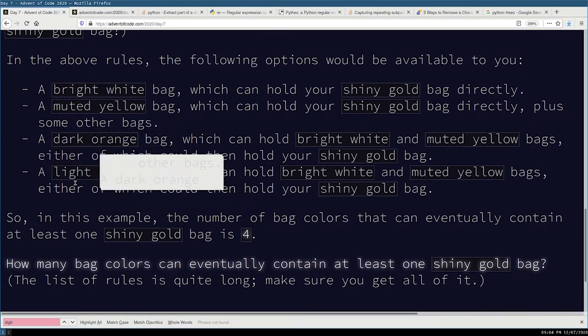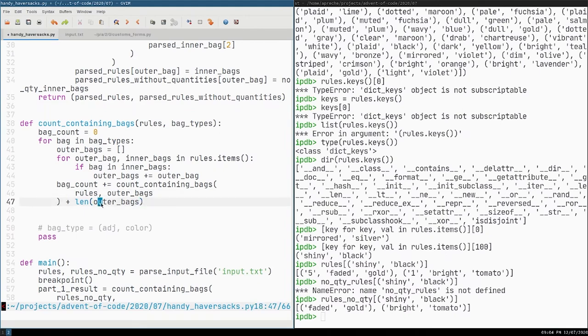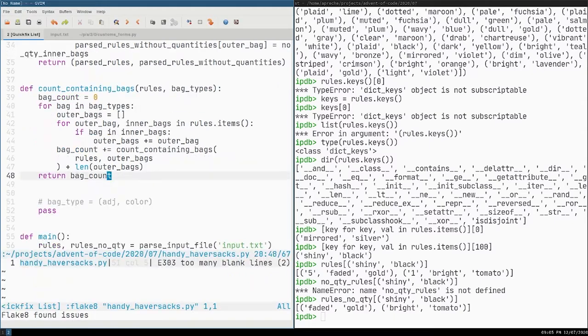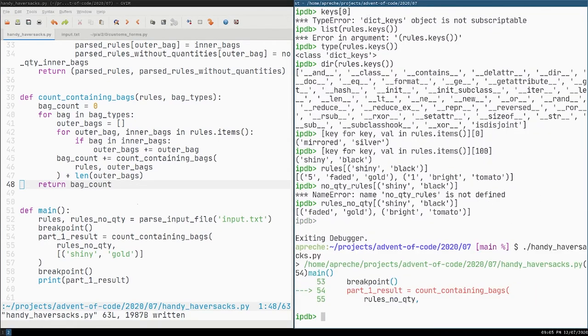of the outer bags, because the number of bags that can eventually contain at least one shiny gold is four, right? The shiny gold itself doesn't count as being able to contain a shiny gold. So we only care about counting outer bags. We don't need to count that final inner single bag, the shiny gold itself. Or if we're coming in with some new bag types to search for recursively, we don't want to count them twice. So we're basically only counting these outer bags here. Return bag count. All right, so I hope this recursion works, Python has a recursion limit. We're going to just try it and see what happens.